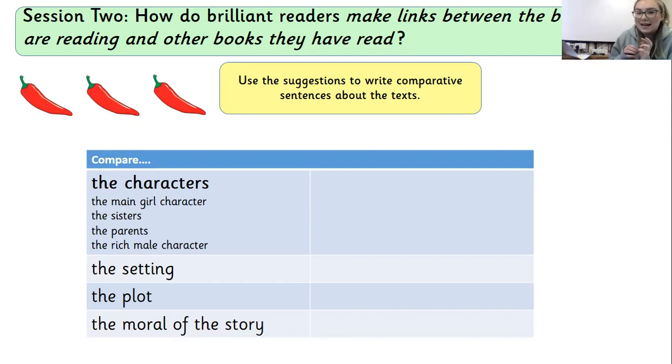Then you're going to think about the setting of the story, so where it's set. So one of them we know is in a kingdom. It's where there's a king in charge. The other one, though, is in Native America, where there's lots of huts and things like that. It's completely different. Think about what happens in the story, the plot of the story, and what's the moral of the story. That means what message is the story trying to show us.